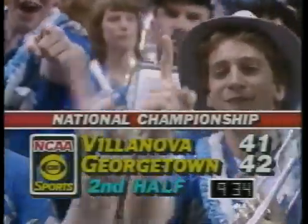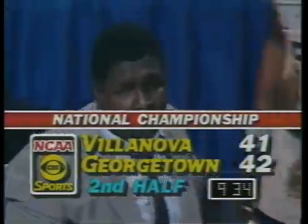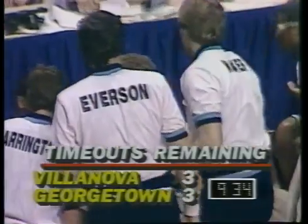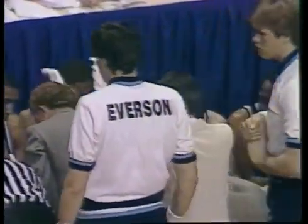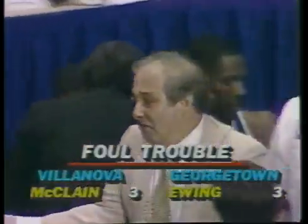In Lexington, Kentucky, we're at the NCAA National Championship game. I'm Brent Musburger along with Billy Packer. 9:34 to go, each coach with 3 timeouts remaining. Brent, Rollie Massimino could have waited for a TV timeout there, but he didn't because he knew that he can't afford to let Georgetown get a run.